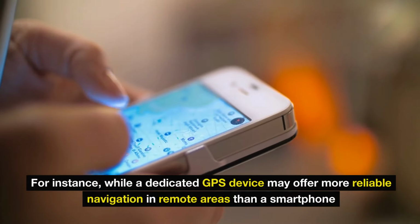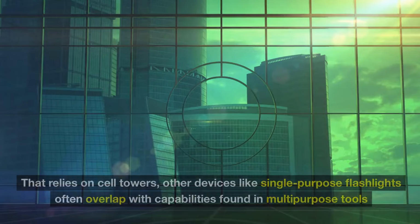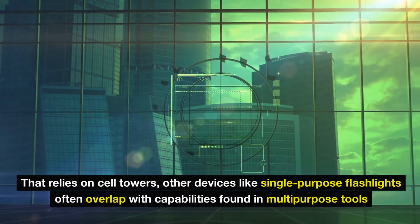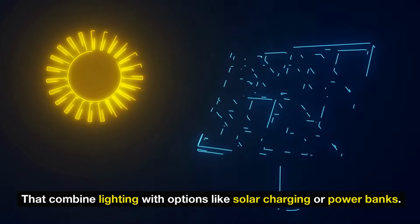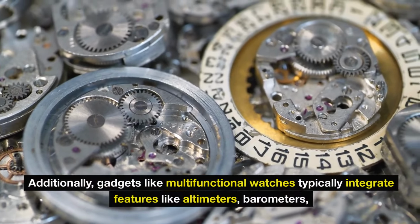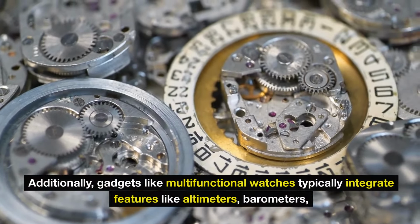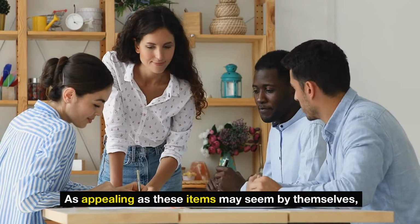For instance, while a dedicated GPS device may offer more reliable navigation in remote areas than a smartphone that relies on cell towers, other devices like single-purpose flashlights often overlap with capabilities found in multi-purpose tools that combine lighting with options like solar charging or power banks. Additionally, gadgets like multifunctional watches typically integrate features like altimeters, barometers, and thermometers, which could overlap with separate instruments you might consider. As appealing as these items may seem by themselves, they may not offer a good return on your investment if you already possess gear providing similar functionalities.